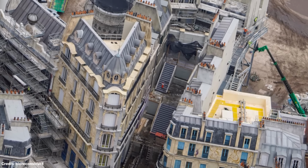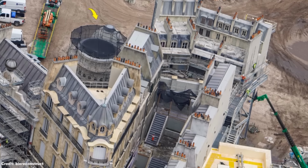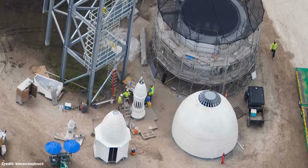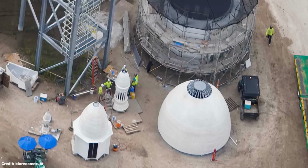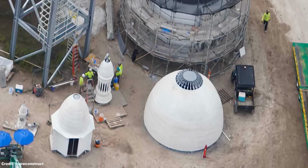Here, work continues on the steps to nowhere. This was covered in scaffolding, but it has come down recently. Behind it, they are theming the turrets that will be lifted up onto the tower that is behind the buildings in this narrow section. These will be to create the Basilique du Sacré-Cœur.